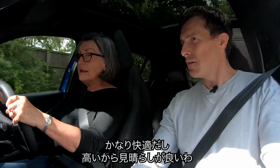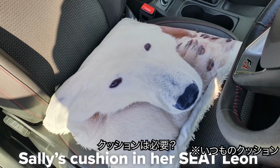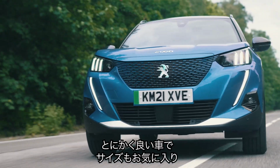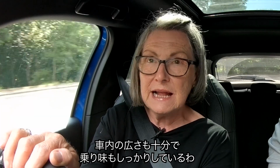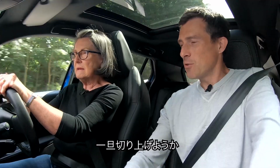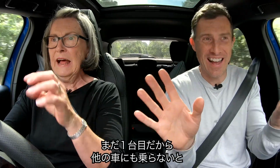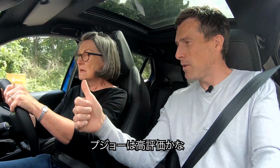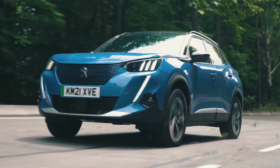How about the comfort? I think it's really comfortable. The vision is super. I love the height. Do you need a cushion in this car? I don't need my cushion. But isn't it lovely? I really like it. I like the size of it. It feels good and roomy, and I tell you, it feels really nice and solid. Should we just take this? End of the day. Done. Not too fast. You've got some other cars to drive. I like it. It's really, really nice. So it's a big thumbs up for the Peugeot. Yes, really big thumbs up. I'd be more than happy with this.